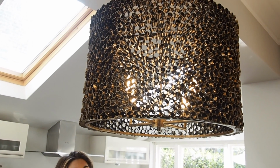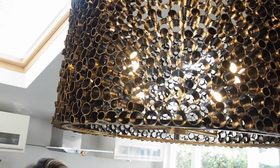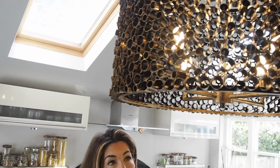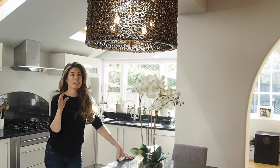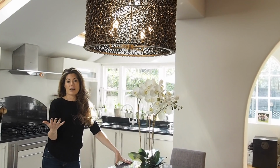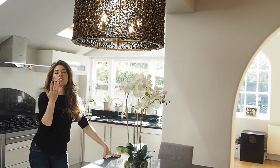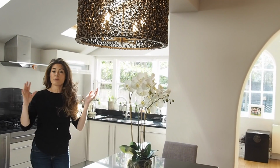So not only is it completely functional and great to look at on or off, but the lighting effect it gives is magical. So for me, this was a no-brainer. It's from Julian Chichester. I love the look and feel, I love the vibe this gives off. I think interiors are a lot to do with your personality. This is like a pair of really funky jeans or boots that I wear. So I compare some of my interior pieces to my wardrobe.